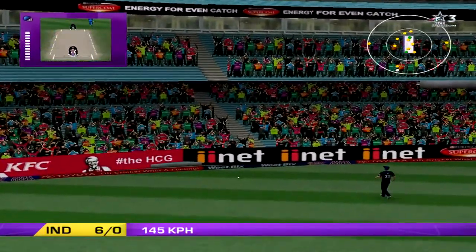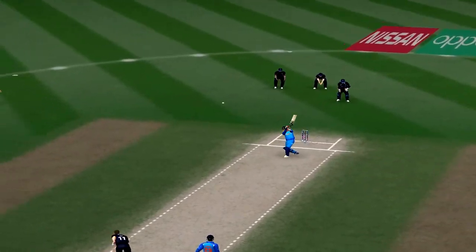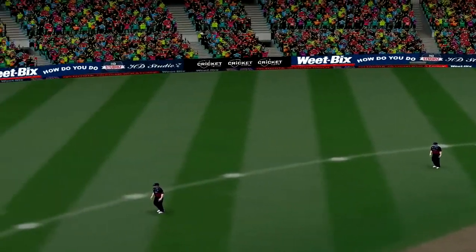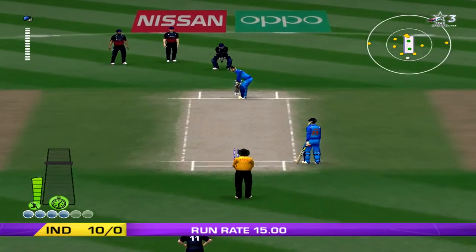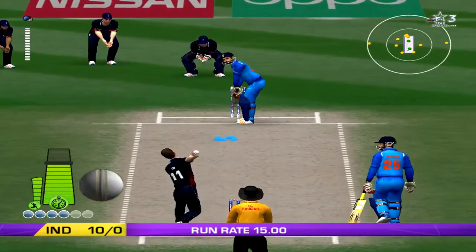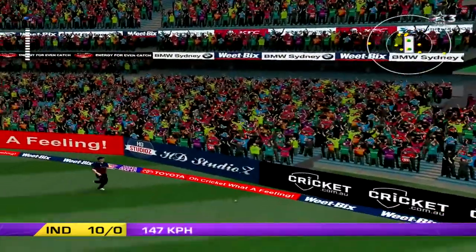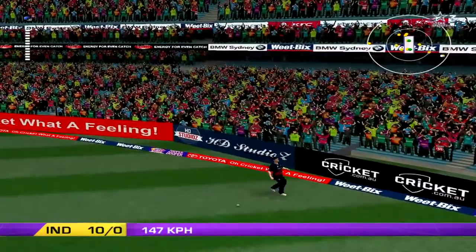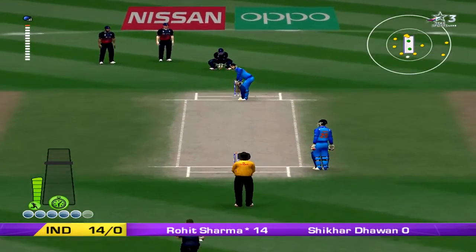What can I say about that shot? He does look in good touch today. We can have a look at that again. Sharma facing. Beautifully played. Yes, lovely stroke. What a beauty. And how he would have enjoyed that?